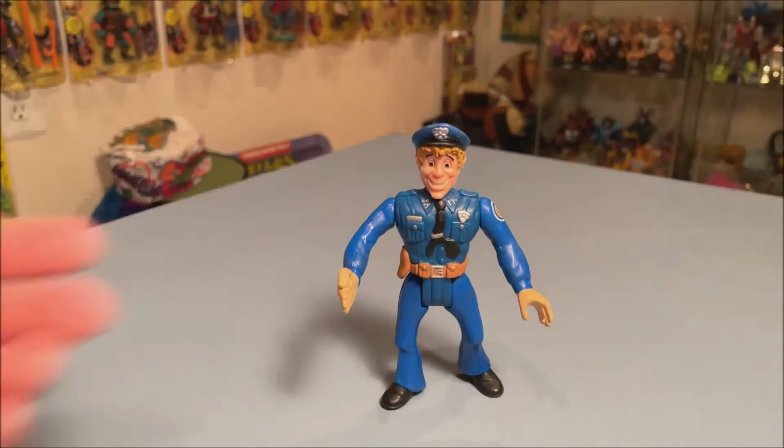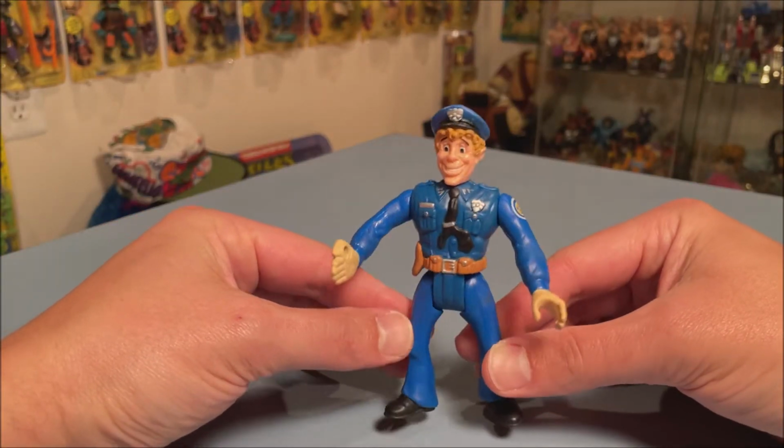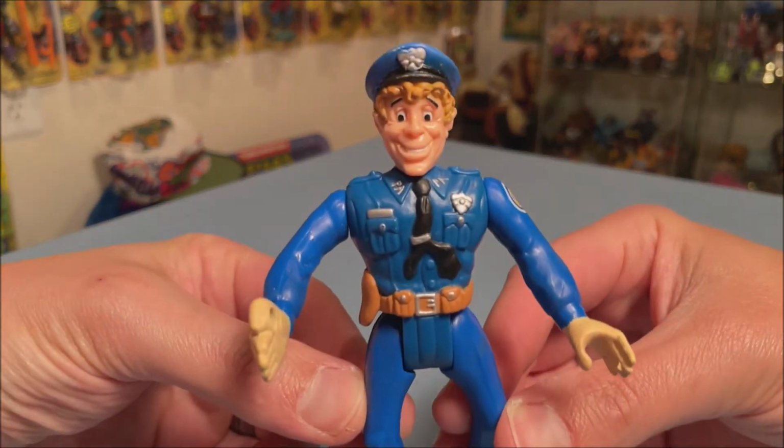Another fun line that was released by Kenner in the late 80s is the Police Academy line.